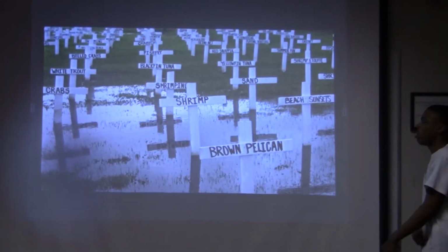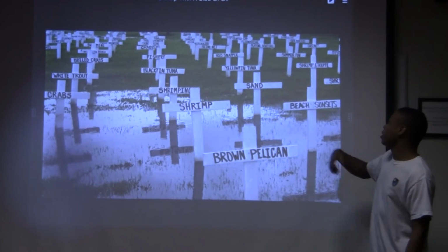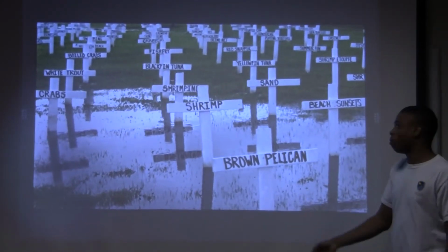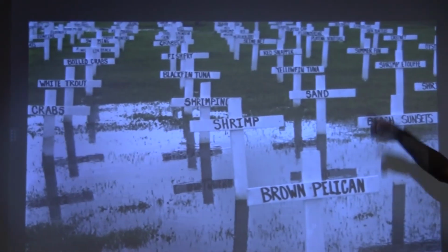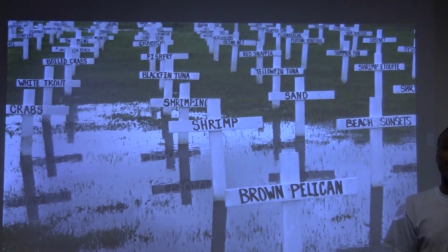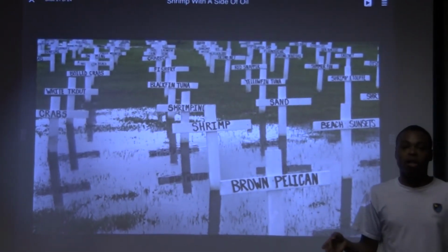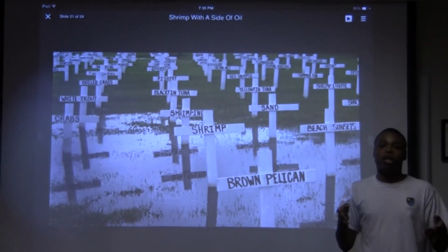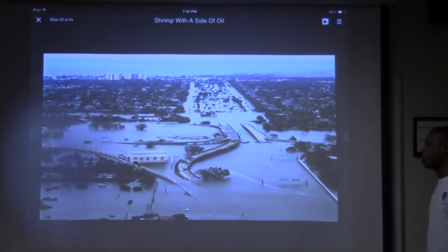Now, the first is all of these things are dying. The brown pelican's dying. The beach sunsets are now messed up because the beaches are messed up. The sand's messed up. The shrimp are messed up. The shrimping industry's messed up. The blackfin tuna's messed up. Everything near the beach is messed up. Why? Because of the oil. And these fish are innocent bystanders in something that should not have happened in the first place, which brings me to my second point, innocent bystanders.